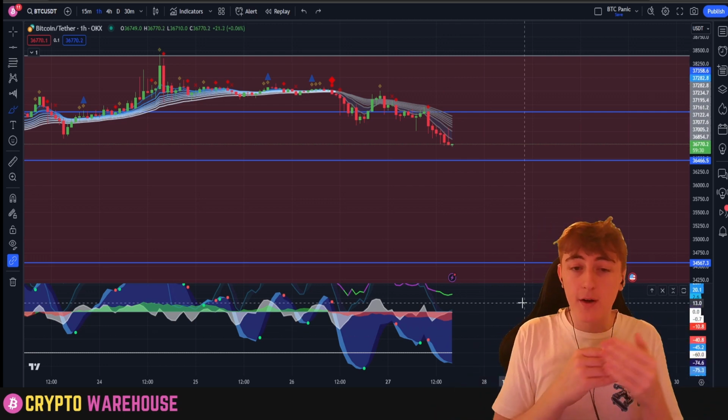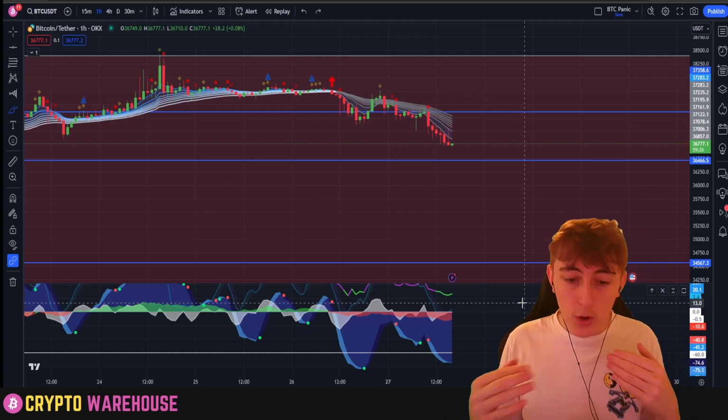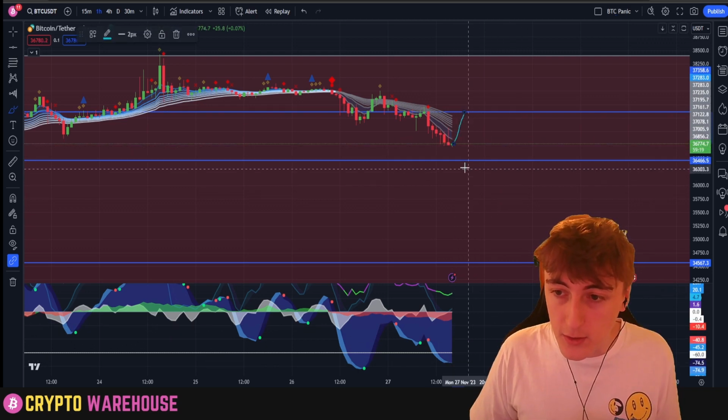So we could see something going on similar to how it's going green now. Similar to how we were talking about, looking for that trend reversal. It's very close right now. This is great. This is very close. So we could see ourselves going back up.